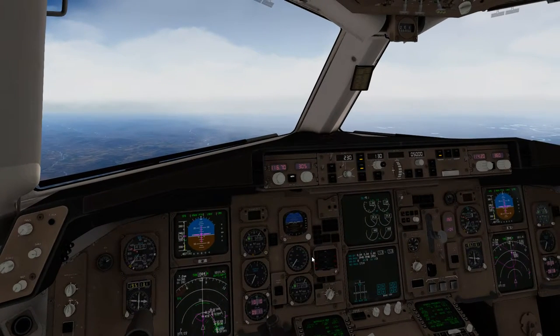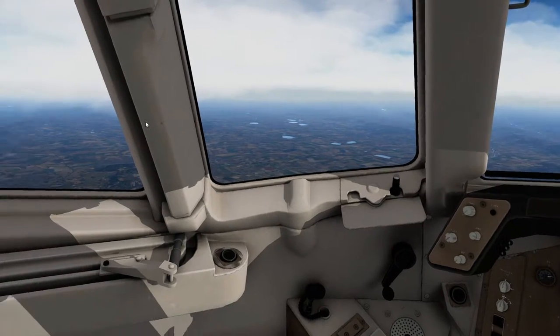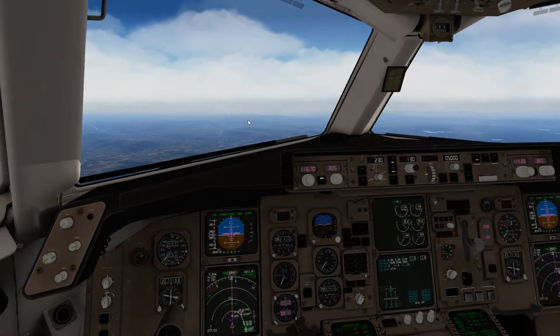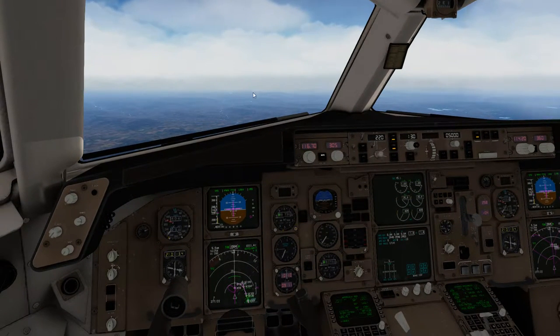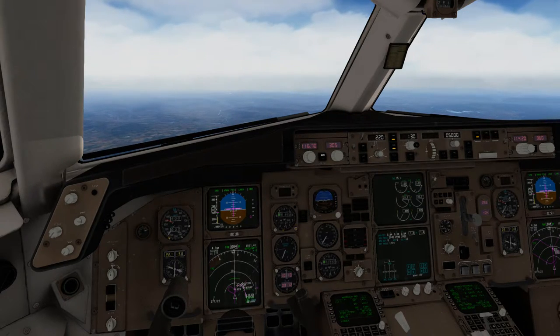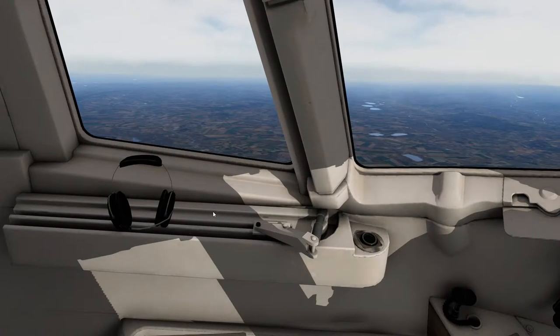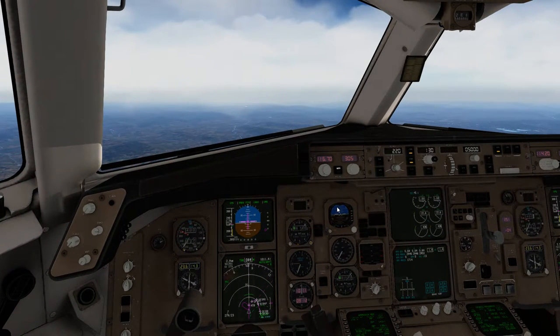Our frames are a little bit low. This usually happens after a long haul, even in X-Plane. But X-Plane is so much more optimized than Prepar3D FSX. In FSX, I'd probably only get like 15 frames right now, where this is probably around 20 to 25. So, yeah, that's a nice big difference. Alright, 220. Alright, and we'll stay at 220 for now.